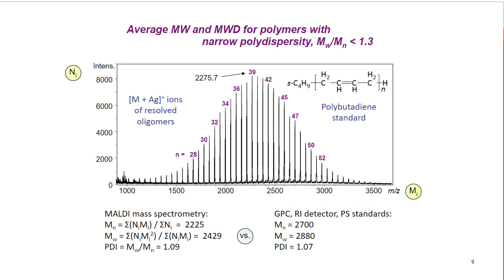In such a case, the MALDI-MS spectrum has a Poisson-like distribution, and then we can use the mass spectrometry data to calculate average molecular weight and molecular weight distribution. In a mass spectrum, the x-axis gives us the masses of the individual oligomers, and the y-axis the number of oligomers at a specific mass. So this data can be used to obtain the average data summarized here on the bottom of the slide, which are in excellent agreement with the average data obtained by gel permeation chromatography.